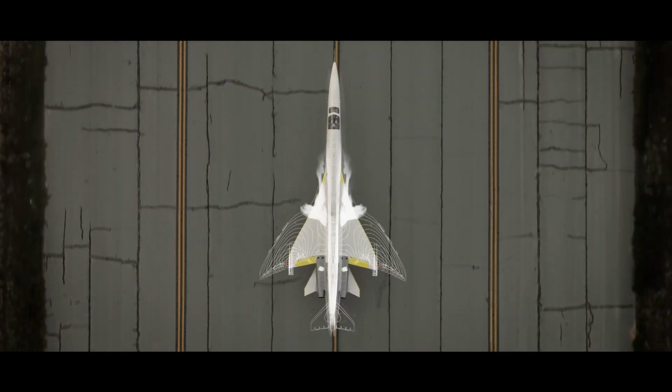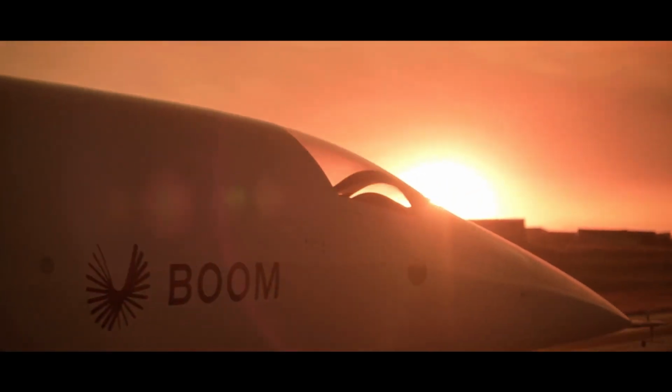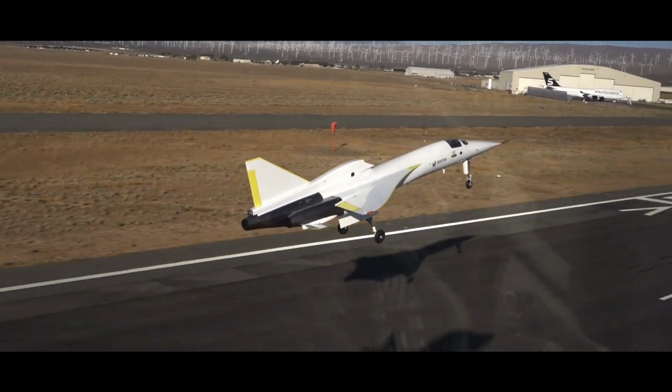The future of supersonic travel. Companies like Boom Supersonic and NASA are developing the next generation of supersonic jets, which are quite a bit faster and more fuel efficient. The Concorde is an engineering marvel, and maybe one day supersonic travel will actually make a comeback.